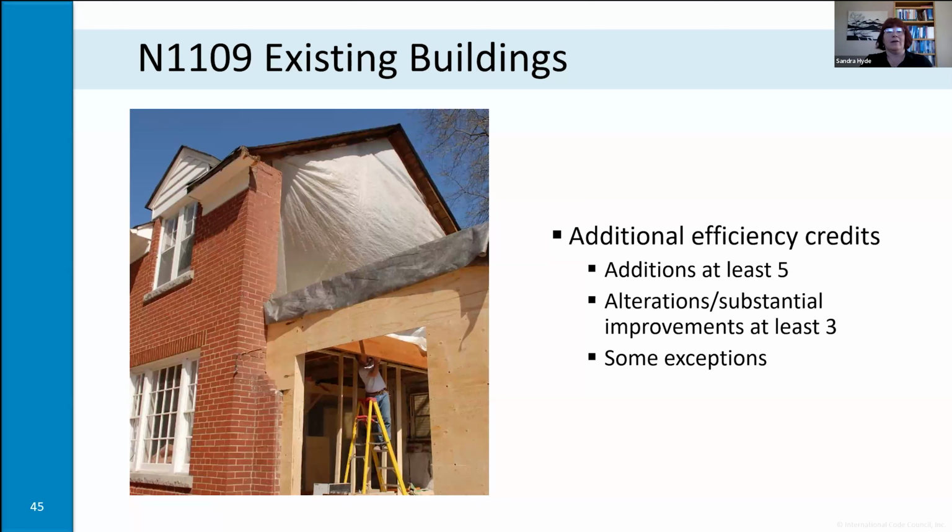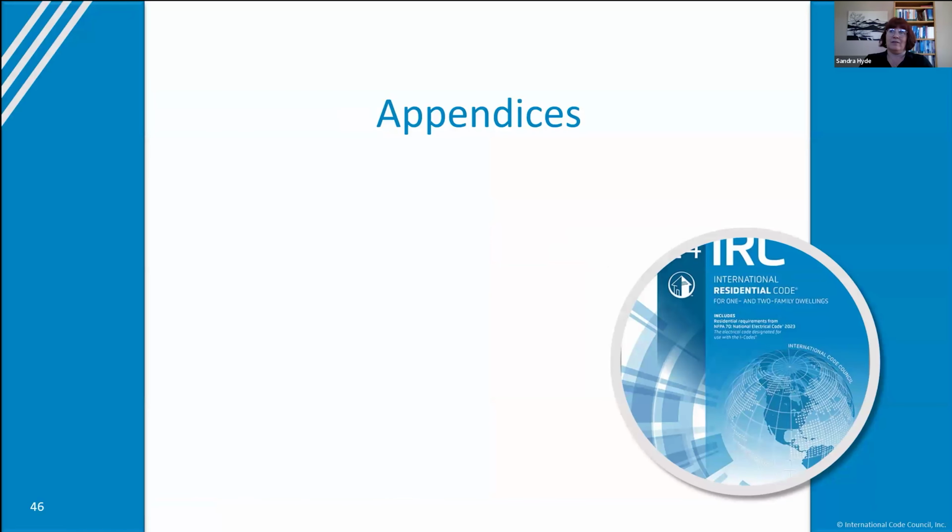Where somebody is doing an alteration of the building, then they only need 3 credits. And this is all where you're going into the walls or the roof, where there is an opportunity to do something, or you're changing out your mechanical equipment and you're going to a high efficiency furnace or a heat pump for your heating and cooling, perhaps. So many changes in energy. I've only covered a few. There are unfortunately many more, but it gives you a sense that this is the section that is changing most rapidly. Then lastly, the appendices.